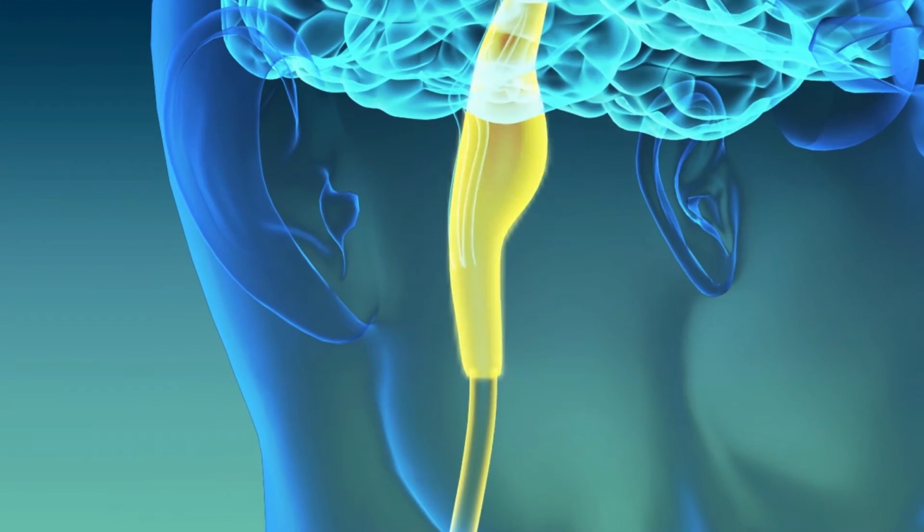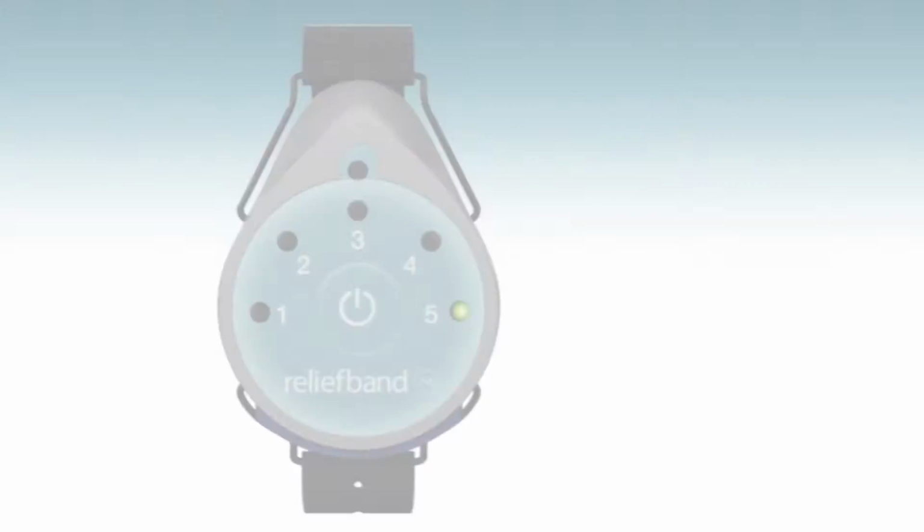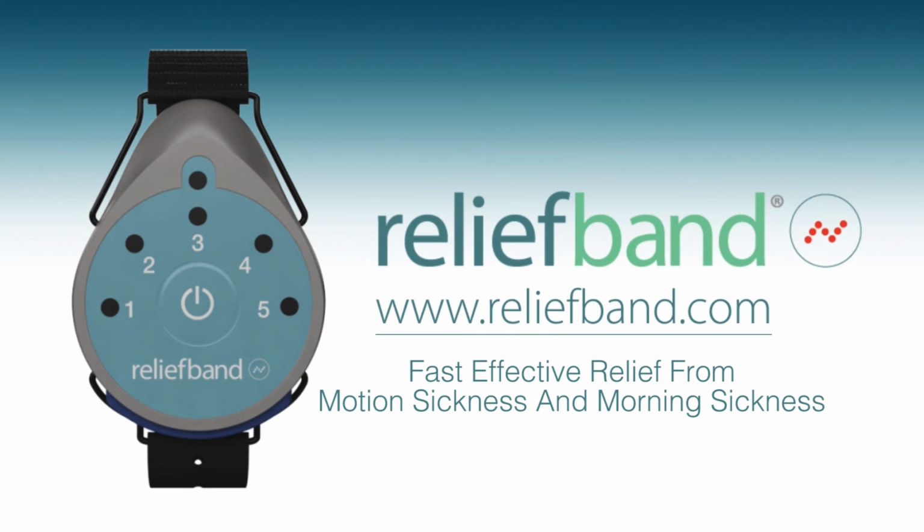So from a medical standpoint, it's a slam dunk. It's easy, it controls the problem, and it gives you a very easy solution. Fast and effective relief from nausea in minutes without the side effects of drugs. Reliefband is your ticket to feeling great and being comfortable so you can keep doing all the things you love.